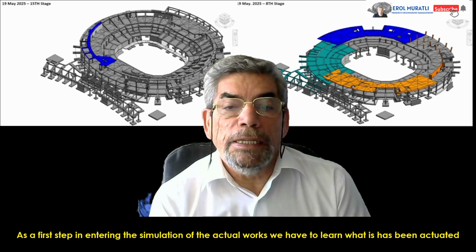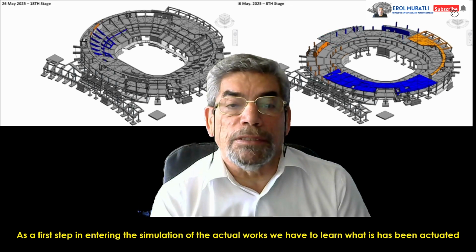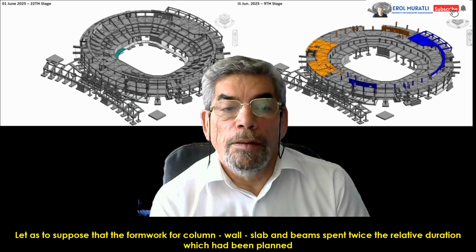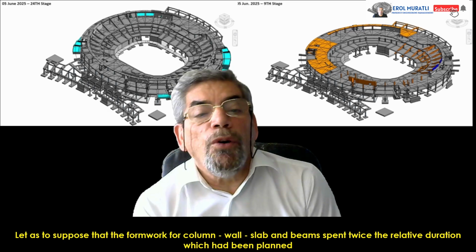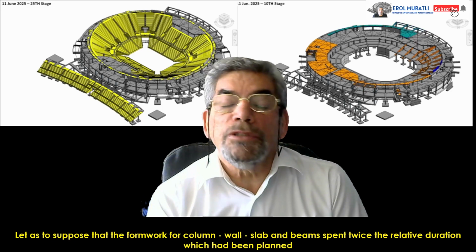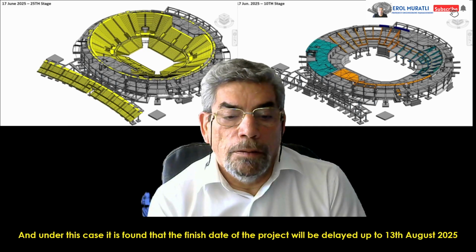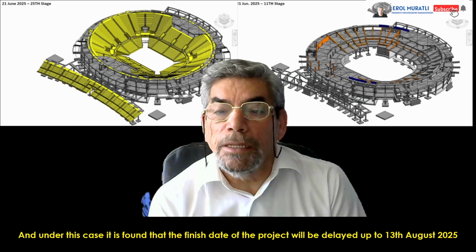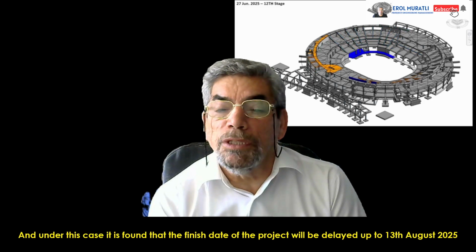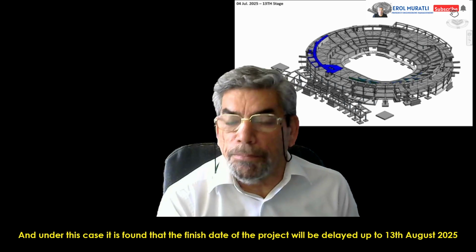As a first step in integrating the simulation of the actual works, we have to learn what has been actualized. Let us suppose that the formwork for column, wall, slab, and beams takes twice the relative durations which had been planned. Under this case, it is found that the finish date of the project will be delayed up to 13th August 2025 in the sample which we are presenting now.